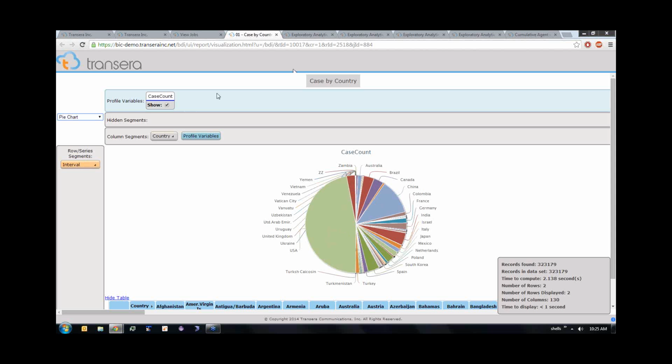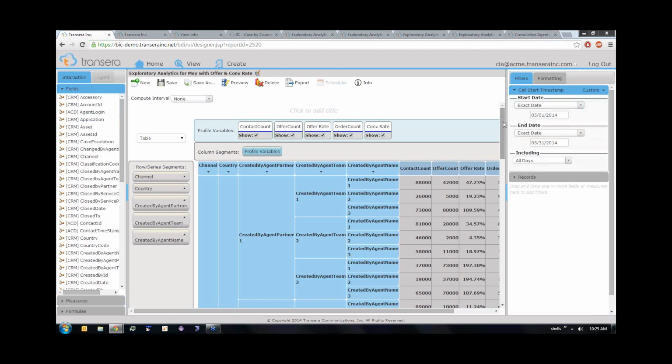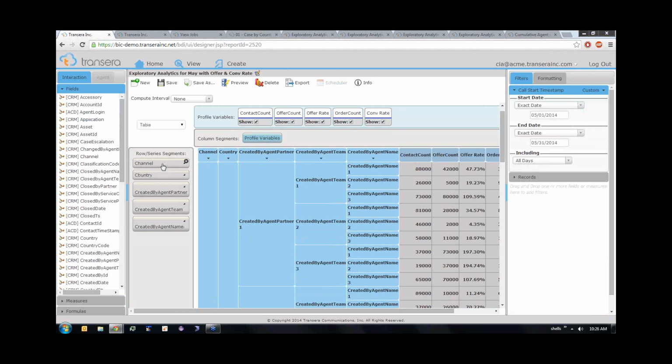Now we're going to focus on understanding the business at a high level by exploring what contact types originate from which country. To do that, we are going to generate a visualization, an analysis data set that has the channels, the media types that we are interested in, the locations from where the contacts are getting generated, the partners, the vendors who are supplying the agents, the teams under these vendors that are handling the contacts, and the specific agents that are handling the contacts.